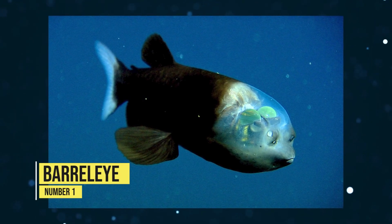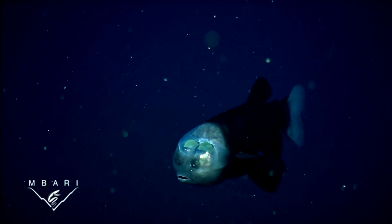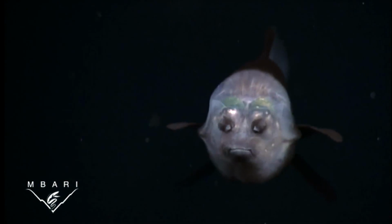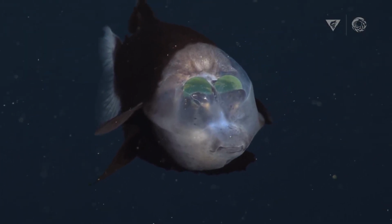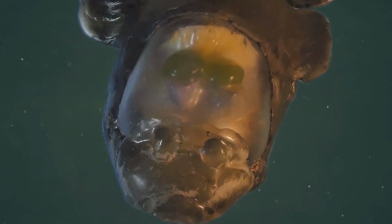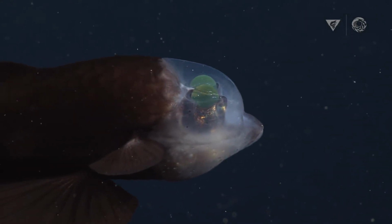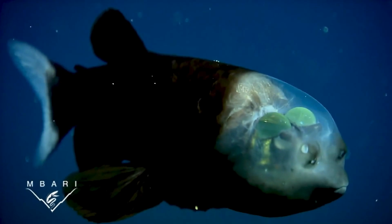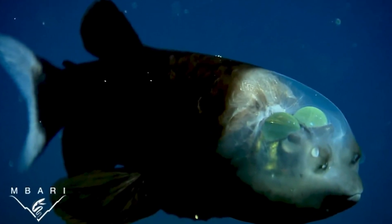Number 1. Barreleye. The barreleye fish is also known as the spookfish, and for good reason. They are deep-sea dwellers with an amazing adaptation that allows them to see in pitch black waters. What's terrifying about the barreleye fish is that the entire top portion of their head is completely transparent, and in that transparent head are 2 glowing green eyes that are pointed above their heads.